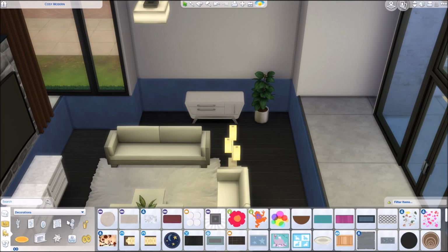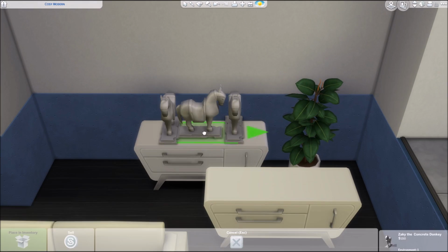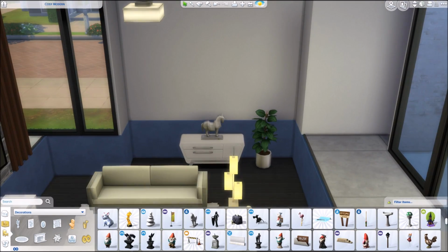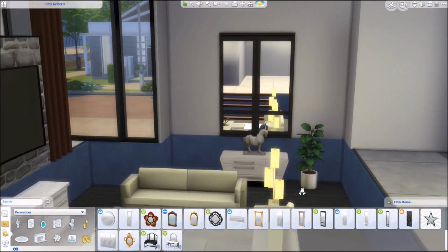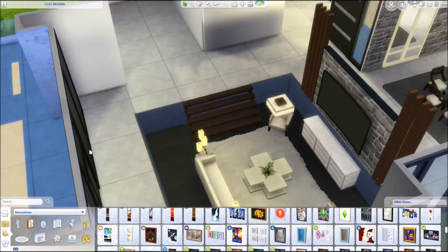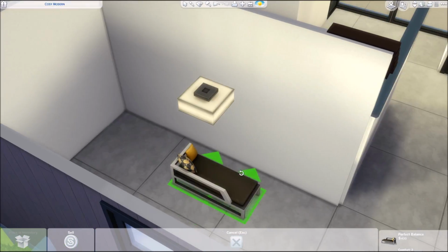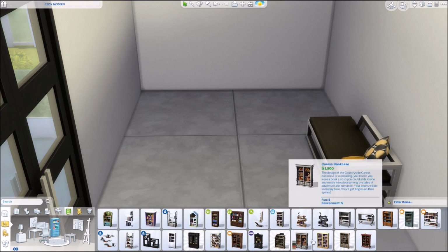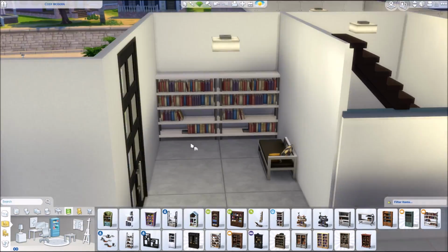So here, what am I doing? Oh yeah, I furnished the living room. For the living room, I'm not using that much stuff of the new pack. I just didn't think the fitness pack couch was large enough for what I was going for. So instead I added in here, and I'm making a little library reading nook right here because we had a little bit of extra space.